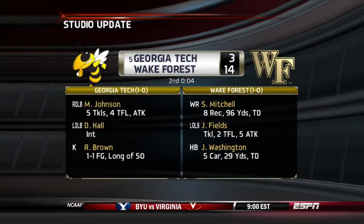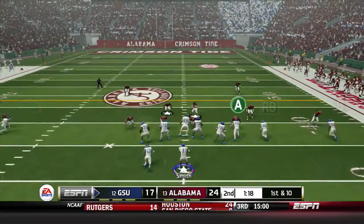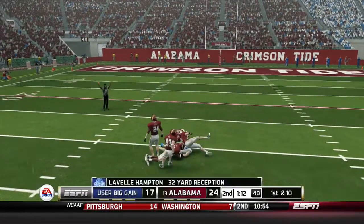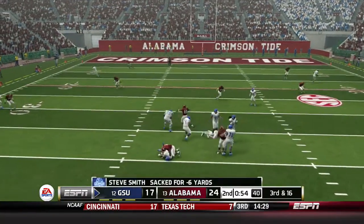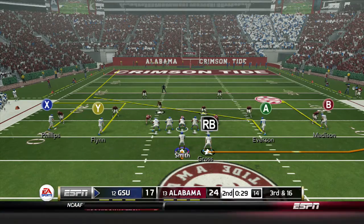As we get a studio update, number 5 Georgia Tech in trouble, 14-3 behind to Wake Forest. Georgia State takes over now on offense, 1st and 10, going deep to Lavelle Hampton, the tight end. He's got the catch at the 30. 2nd down and 10 now for Georgia State. Smith looking to pass, steps up, and he's going to go down. Sacked for a loss of 6 on the play. Be 3rd down and 16 now for Georgia State.